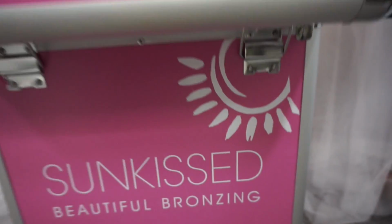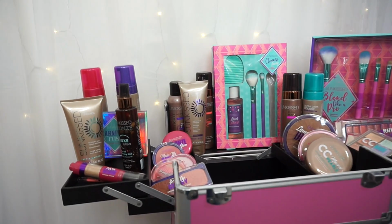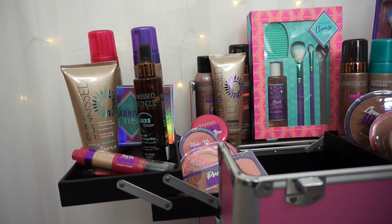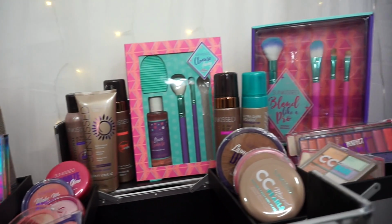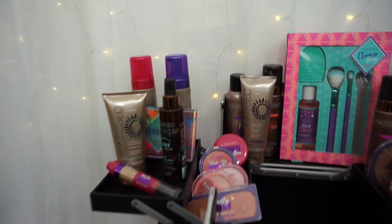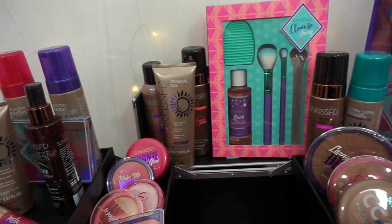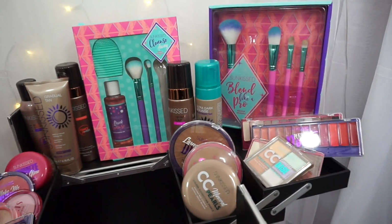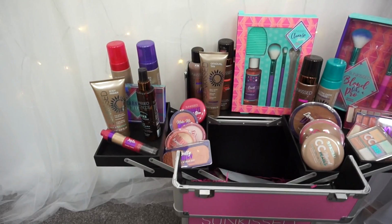So I wanted to show you guys the huge delivery I got from Sunkissed. This is literally what I received in the post. I was like, what the hell is going on? But yeah, this is all the products together. It's so huge. I tried to pick it up on camera for you guys and show you, but honestly it was so heavy. I was like, this is not working out. But yeah, these are all the products. They're super glowy, so affordable, and I'm just so obsessed.